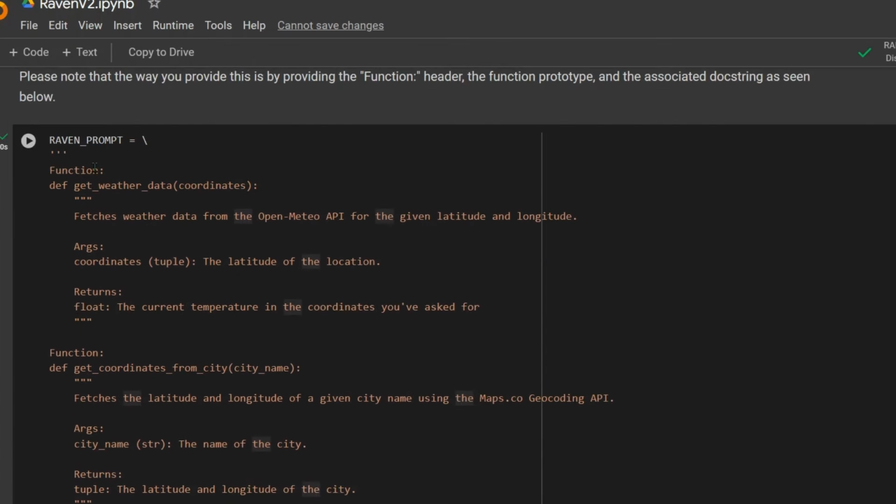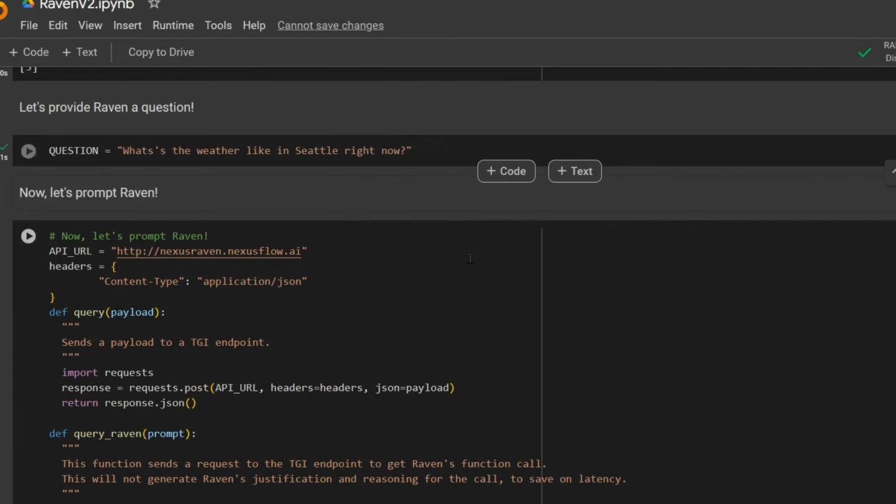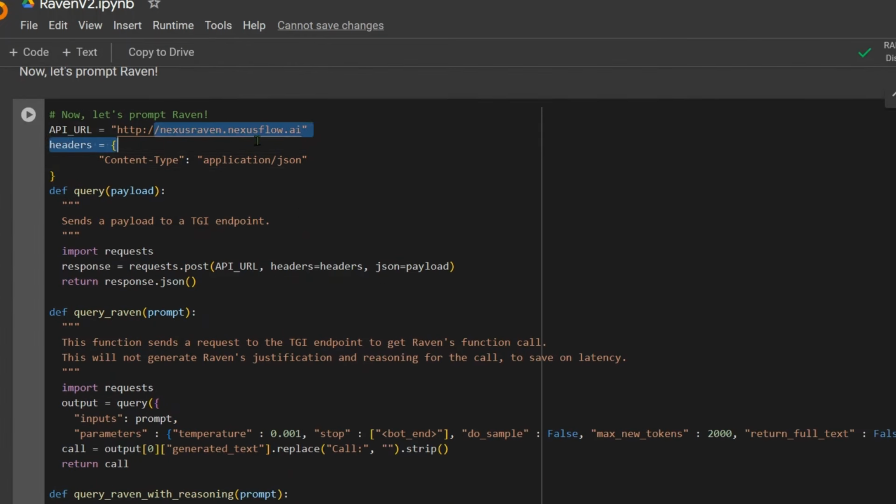This is just a Raven prompt. This is a text. And then this is, let's say, a question here: what's the weather like in Seattle right now? So we have the question here. Now we need this API, which is the NexusRaven, nexusflow.ai. This is the URL to which we are going to send a request. We are going to send a POST request.